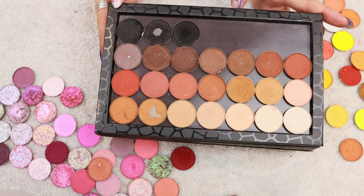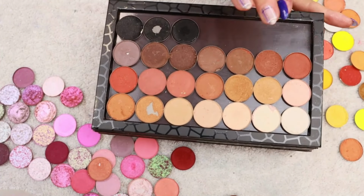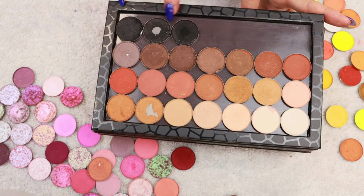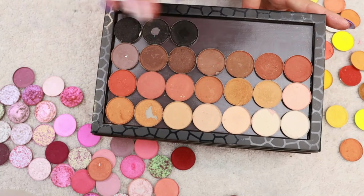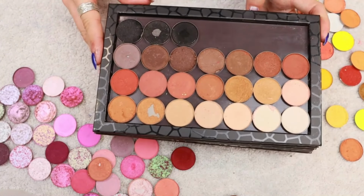Look at this. I actually have some room, which is amazing. That looks so nice. I'm really happy with that. I think it looks really pretty. As I said, these two will probably be franken together. I'll probably franken two of the blacks together because this has a massive pan in it and they're all kind of flaking a little bit. I think I'm just going to combine quite a few, so stay tuned for that franken video.